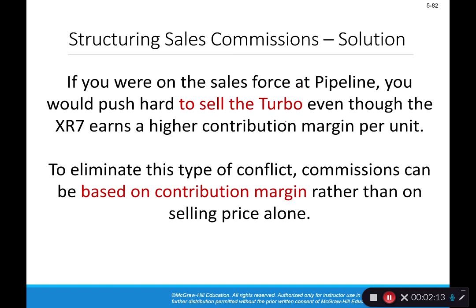So the moral of the story is that companies really should consider motivating their sales force to sell the product with the highest CM per unit. So instead of basing sales commissions on sales, we should be basing them on contribution margin, because what that does is it aligns the goals of the employee with those of the company. Everybody wins in that scenario. And understanding the concept of CM can help you understand why that would be the case. Because again, I'm a broken record. I think I said this 582,000 times. Whatever happens to CM happens to profit. So CM is our focus.